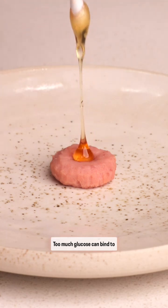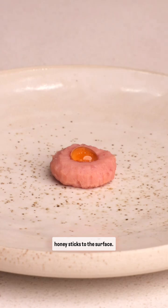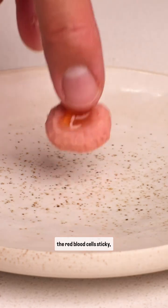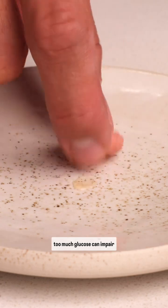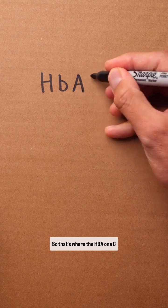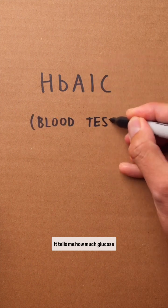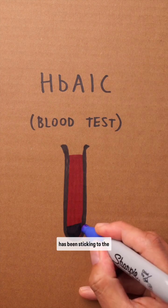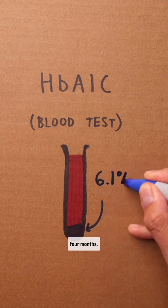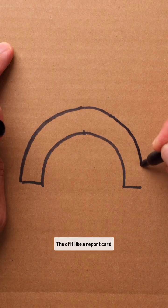Too much glucose can bind to the red blood cell, just like honey sticks to the surface. While this is just a metaphor and it doesn't actually make the red blood cell sticky, too much glucose can impair how well red blood cells move and how they carry oxygen. So that's where the HbA1c test comes in. It tells me how much glucose has been sticking to the hemoglobin in our red blood cells over the past 3 to 4 months. Think of it like a report card for blood sugar.